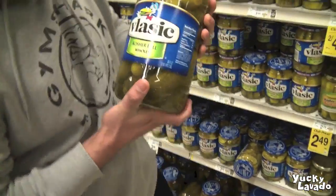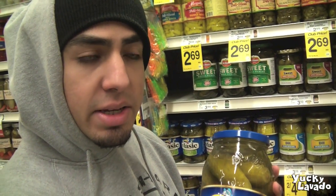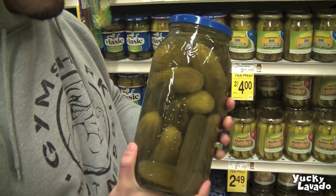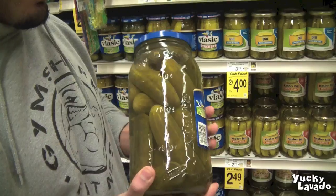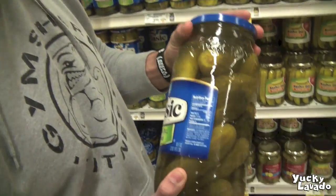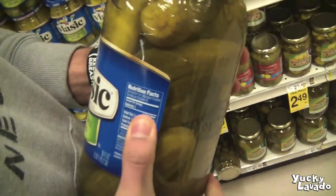Okay guys, a jar full of pickles. Yes, pickles, all green, sitting in a jar, bathing in pickle juice. These guys, again, when I said Jello has the most volume per calorie, I'd say this takes the cake, because in reality, look at the nutrition profile on this. I'm about to blow your guys' mind.